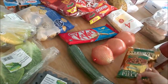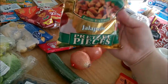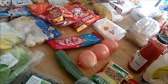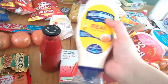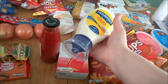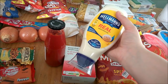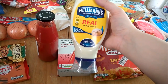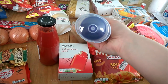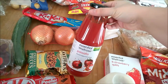I love them. Some of the jalapeno pretzel pieces. These are my favorite. So spicy, but so delicious. Then I got a, what do you call this? A tube? I don't know. But I got a package of mayonnaise. This is just the normal one, not fat-free or anything like that, and it comes with the squirty nozzle on it. A jar of passata.